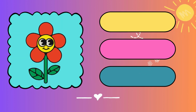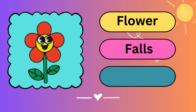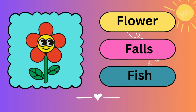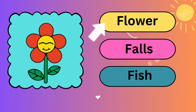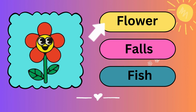How about this one? A flower, a falls, or a fish? Smell good. All right, it's a flower. Wow.